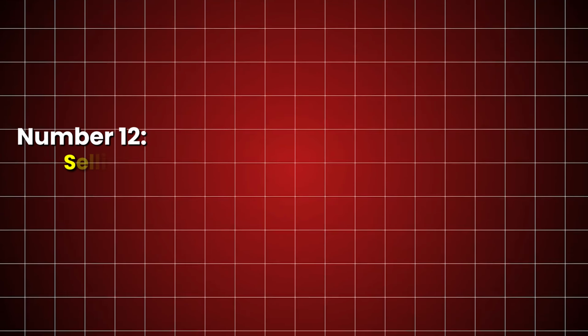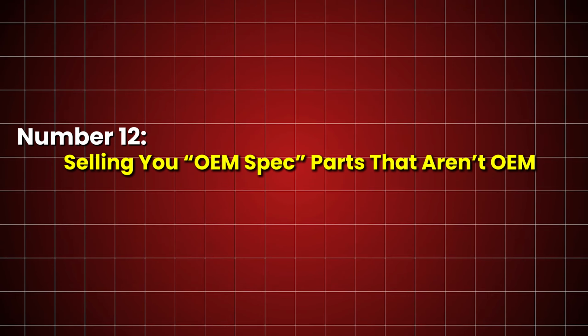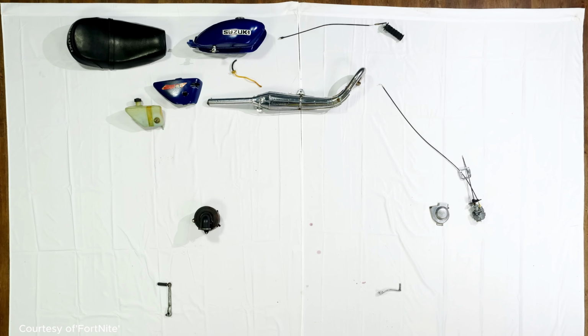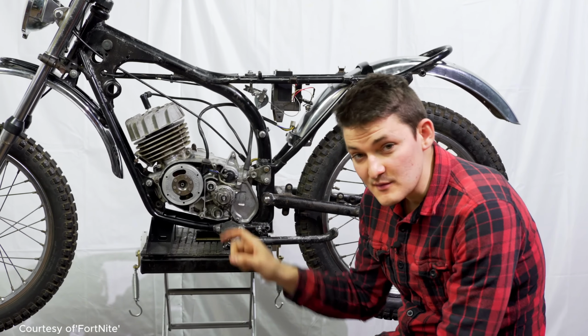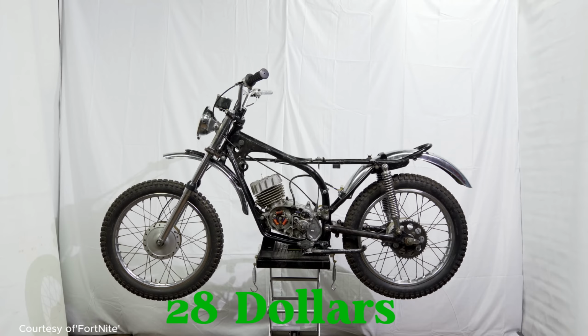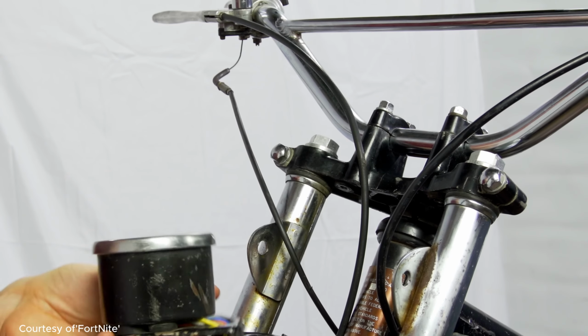Number 12. Selling you non-OEM parts. You ask for original parts. They say, sure, but what you get is a generic aftermarket part marked up like OEM. For example, a factory air filter might cost $28. The shop installs a $12 aftermarket version and charges you $32 for it, claiming it's original.